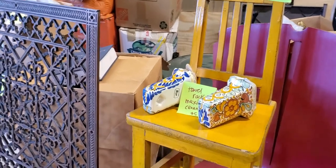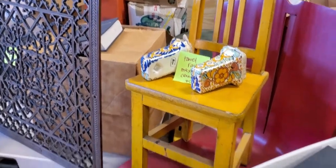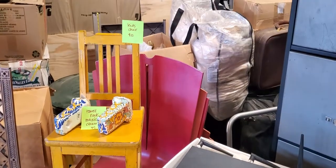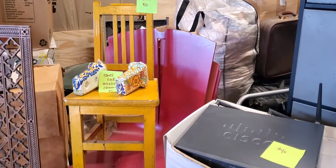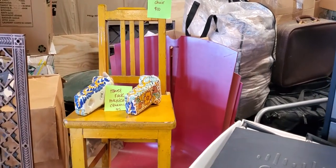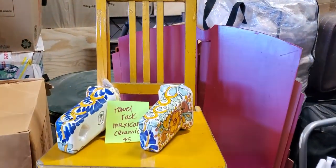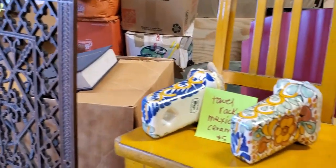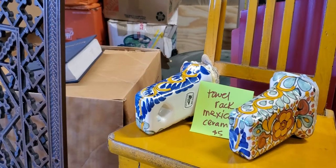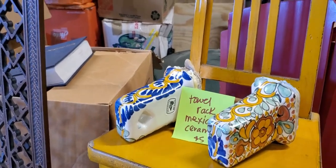I actually hate to get rid of this little chair I had. This is probably the last one to survive all my kids, but I've used it. I've hung it from the wall and used it as a shelf. And the ceramic Tijuana Mexican towel holder, if you want to get creative or if you've got a bohemian kind of style. You just build that into your tile when you're building tile. Okay. Get a towel rod.